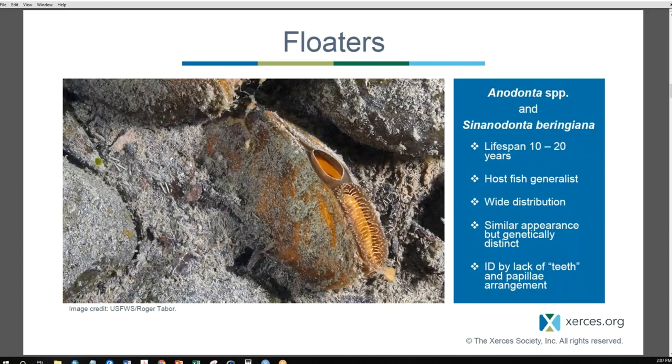We also have multiple species of mussels in the genus Anodonta, as well as a species in the genus Synanodonta. And we collectively refer to these as floater mussels because they are difficult to distinguish from one another, in part because there are very few characteristics on a mussel to actually help you identify morphologically.